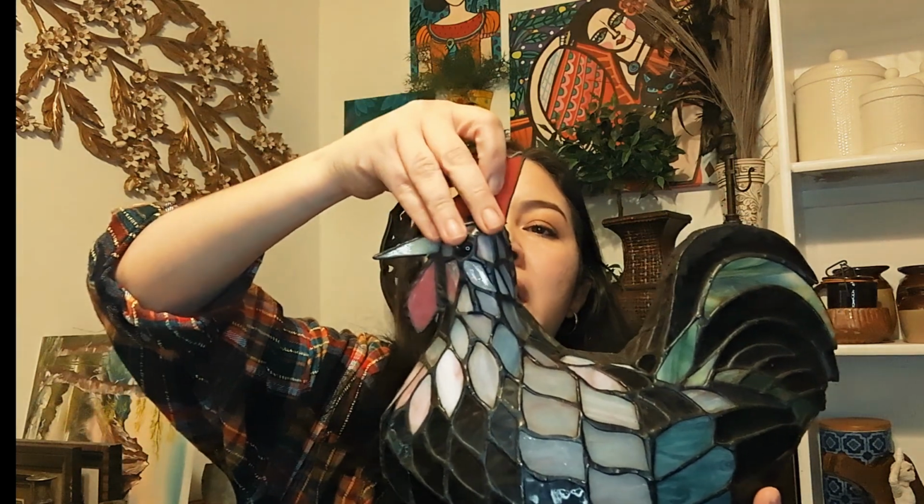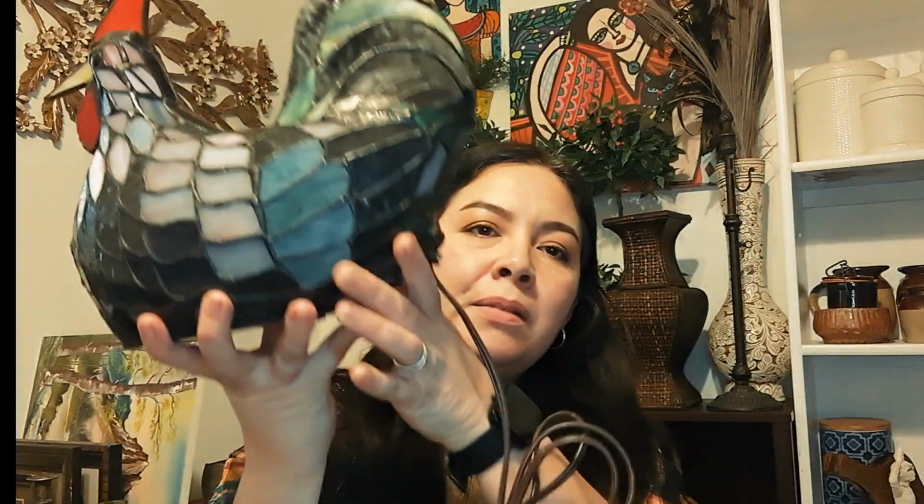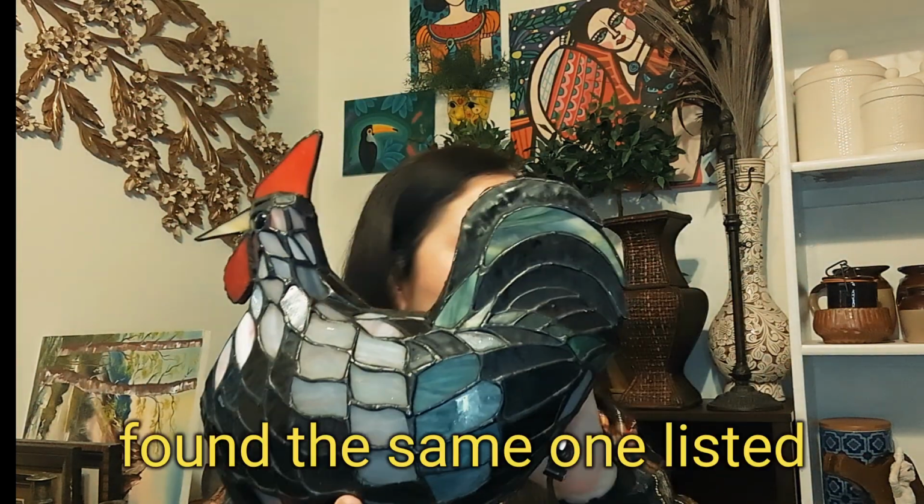It is a chicken, and this thing is broken. I had not noticed that, or maybe I broke it. I don't know, but I'm sure I can just glue it back. And it's a lamp, and I tested, and it works, and it looks so cute with the light on.